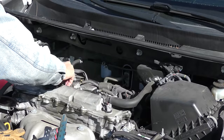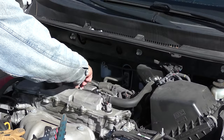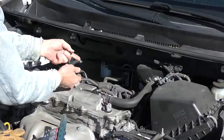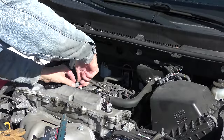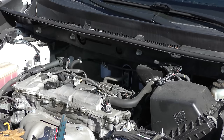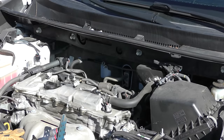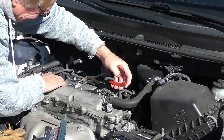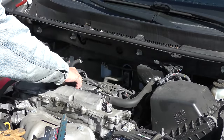Take out the 10 millimeter bolt. Wiggle it a little. Now this one won't come out because the wiring loom is too short. So you've got to squeeze this and pull it off, which is almost impossible with fingers. Get a little pair of pliers. The pliers will squeeze it. Then it pops off. Makes it easier.